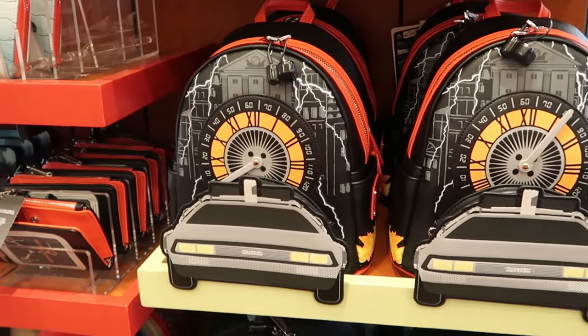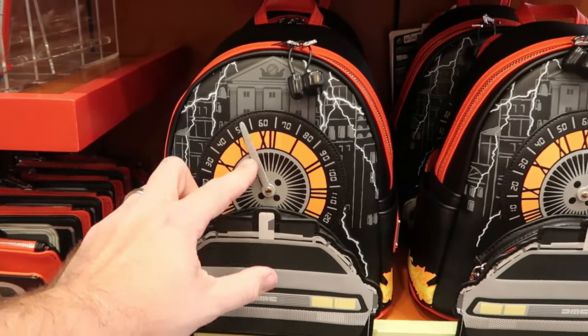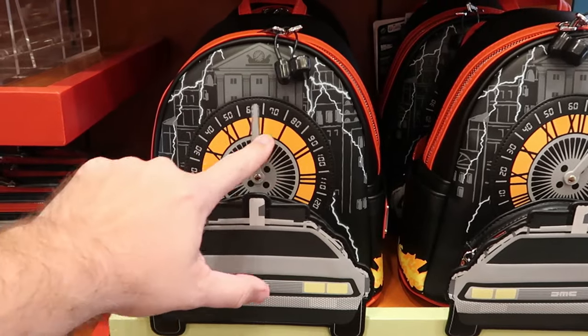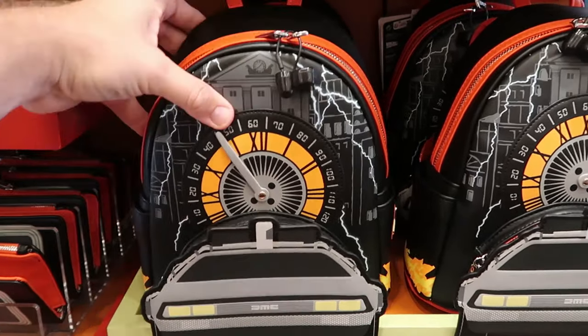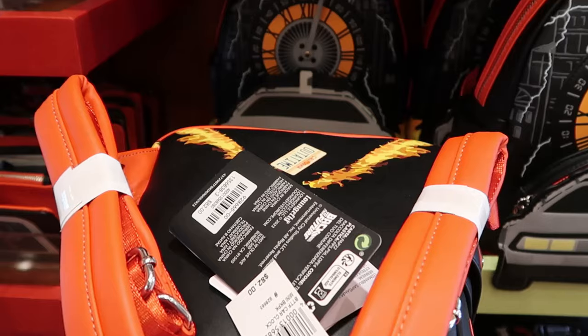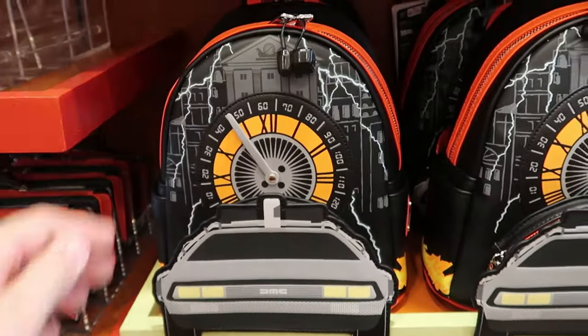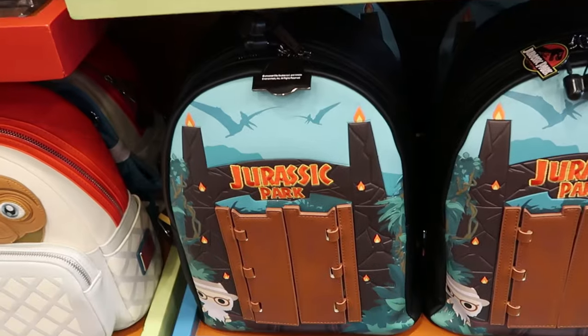There's actually a good amount of like Loungefly items here. This one is really, really awesome. You have the DeLorean from Back to the Future, and you can actually move the arm here to tell time. Like, that's really cool, like an extra attachment like that. It says Out of Time on the backside, California. That is $82.